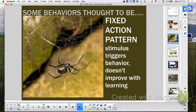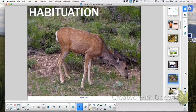We looked at other examples of learning. We looked at habituation. Habituation is when the lion ignores you at the zoo because he knows he can't come and eat you. This is when the deer doesn't run away from the side of the road because he knows that the car doesn't drive on that area and that they're safe. That's habituation. They learn that.